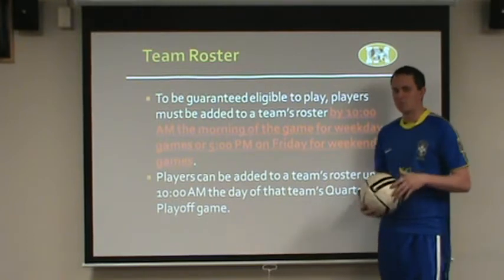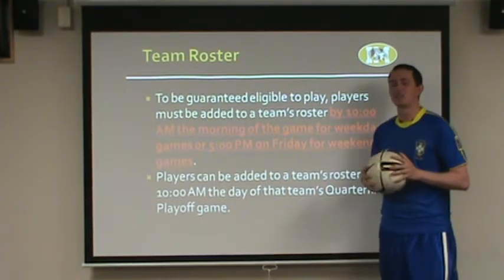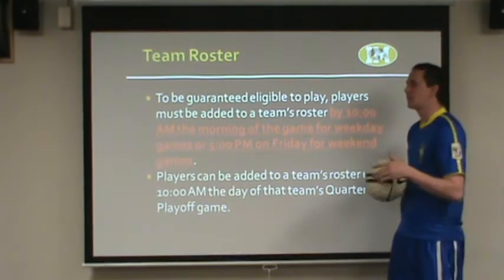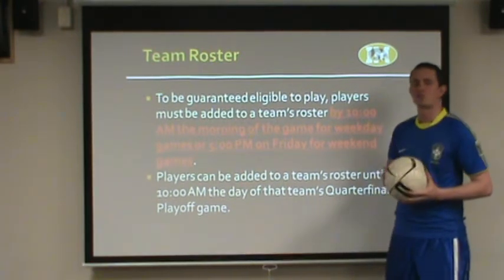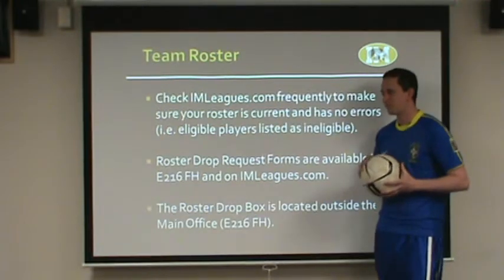And then as we move along in the season, players can be added to the team's roster until 10 a.m. the day of your team's quarterfinal game. So if you continue advancing throughout the playoffs, 10 a.m. the day of that quarterfinal game is the deadline for that last roster addition.